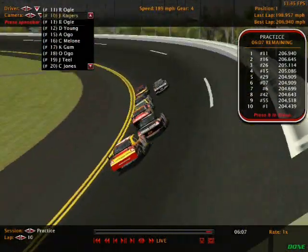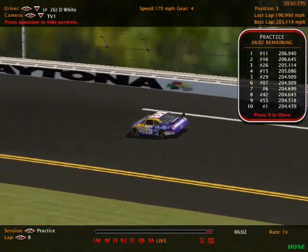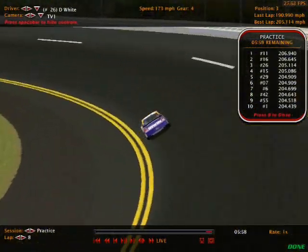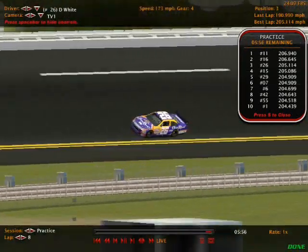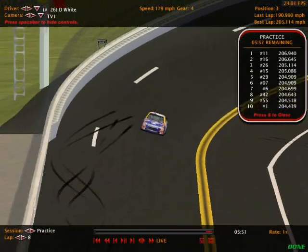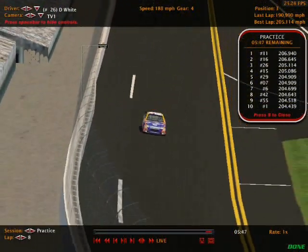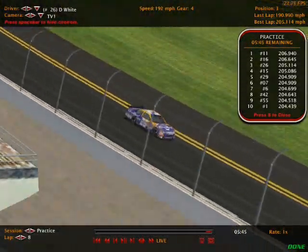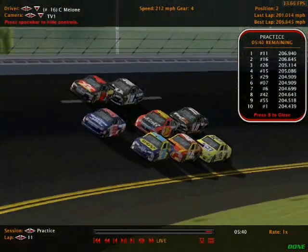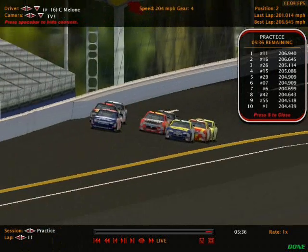Take a look at another contender for the possible front row, and that's Devin White in the 26. Ran the 3rd fastest lap, and that was a 205.114. Right now, doesn't have anybody he's able to draft with, and is running now around the 190s all by his lonesome. So if he's going to get past his Roush Fenway teammate, Chris Malone, for that 2nd spot in the Great American Race, he's got to step it up a notch here.